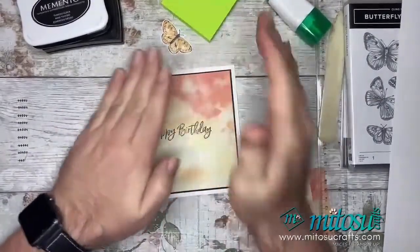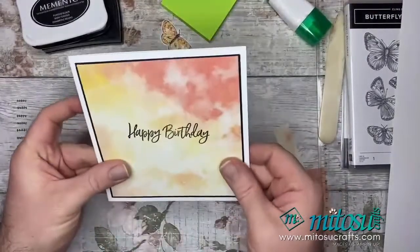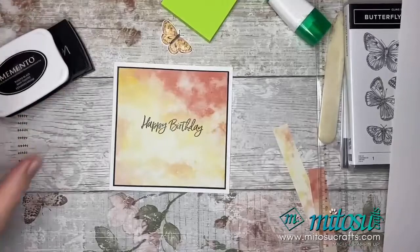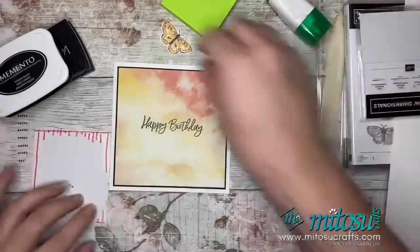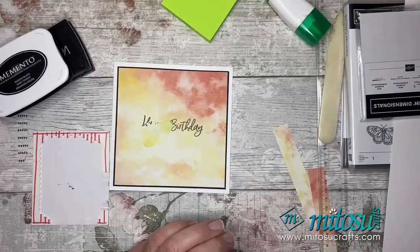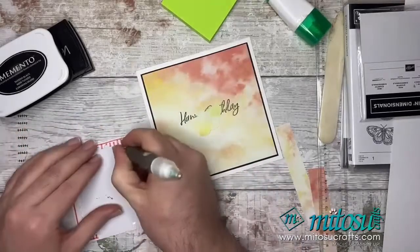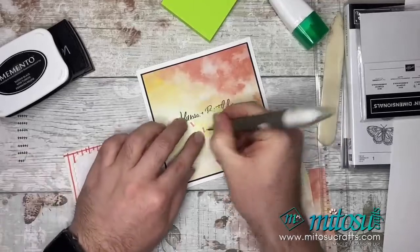And that's that one, like that. And then we would use the dimensionals and then go on with this one right here. So I'm going to just take your pick tool, and we will then just layer this up.